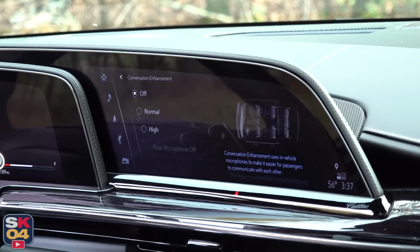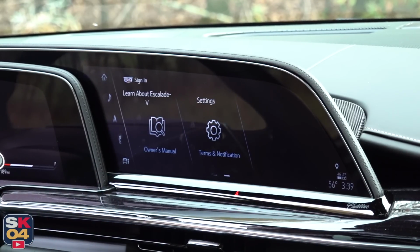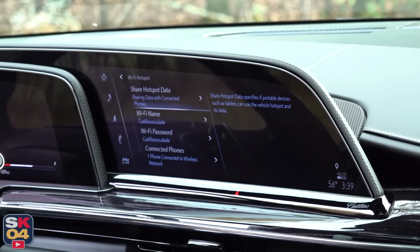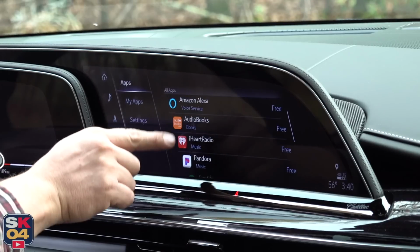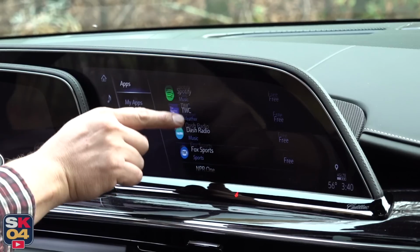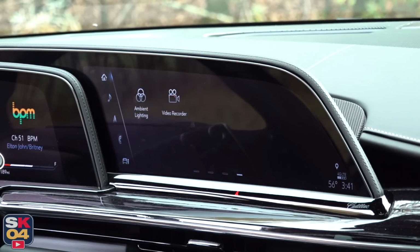A tri-zone climate control system is standard, which offers independent temperature control for the driver, front passenger, and the rear passengers. It's operated by a sleek switch bank beneath the infotainment system. Both the front and rear climate displays are digital. For easy front seat operation, you can access the rear climate controls from the infotainment system.